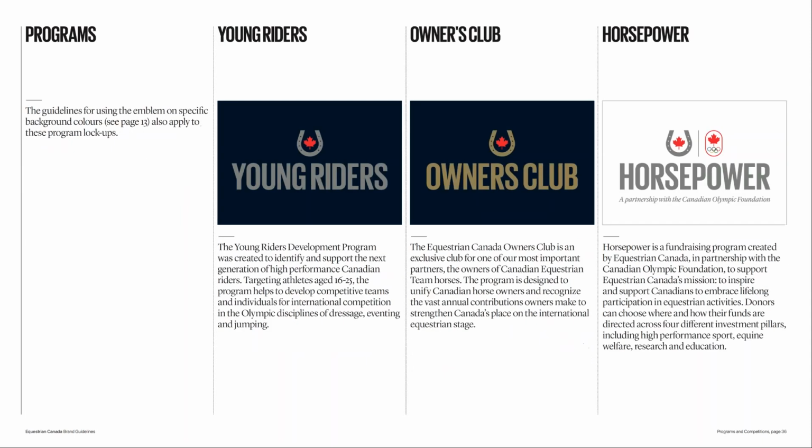Cool. Just a couple of examples. There's a lockup right there on the far right, the Horsepower. You can see the Equestrian Canada logo with the emblem. Here's one variation of the emblem as well, for the Owners Club, a prestigious club of everyone that owns horses. This was a subtle adjustment we made on the master mark: instead of silver, for this specific application we go to gold. It flexes with the brand guidelines, but we never want to see that emblem in blue or pink or green. Not for a while, anyway.